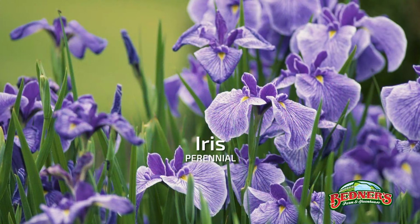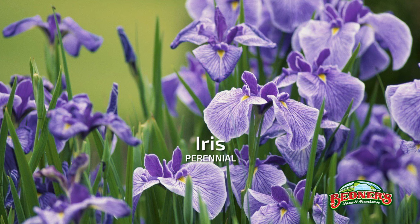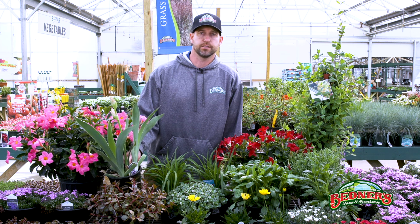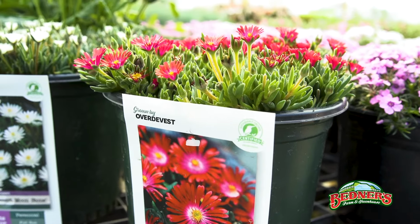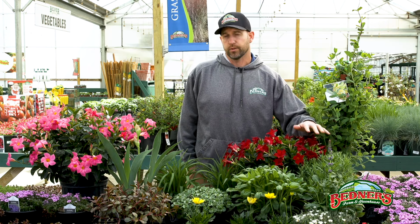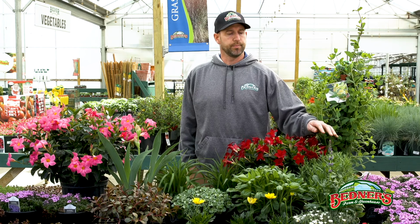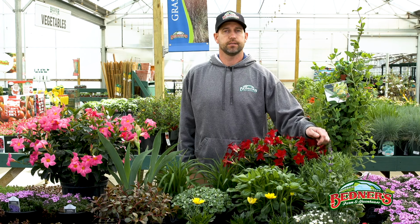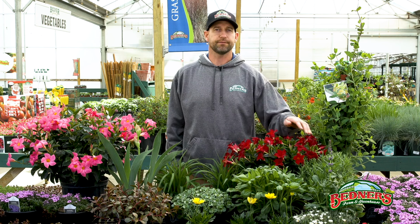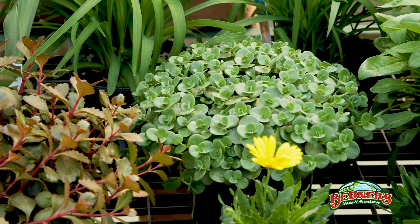Irises are great because they are very adaptable. They'll even go to wet conditions along with dry conditions once they're established. You have to water though. The one thing in particular is they don't require a lot of water once they are established, but the process of getting them established is critical. So you do have to maintain them and get them watered till the roots take hold.